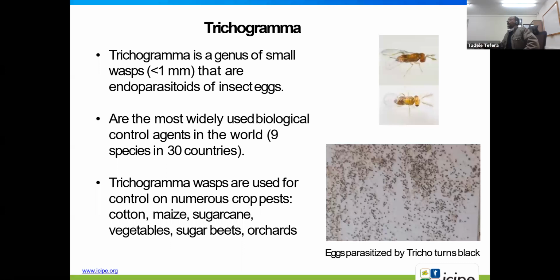Trichogramma is a genus of very small wasps, less than 1 millimeter, that are endoparasites of insects, very often Lepidoptera. They are the most widely used biological control agents in the world. At the moment, 9 species of this insect are being used in 30 countries worldwide. Trichogramma wasps are used to control many insect pests of different crops, including cereals, vegetables, fruits, and orchards. Next, please.